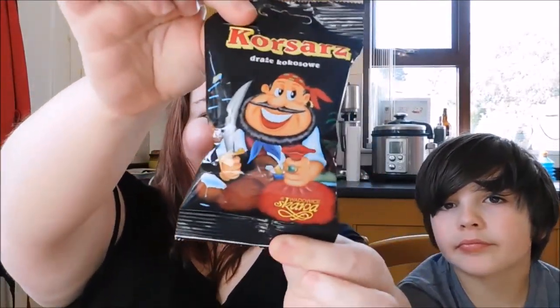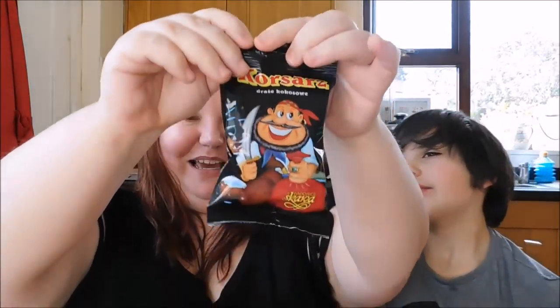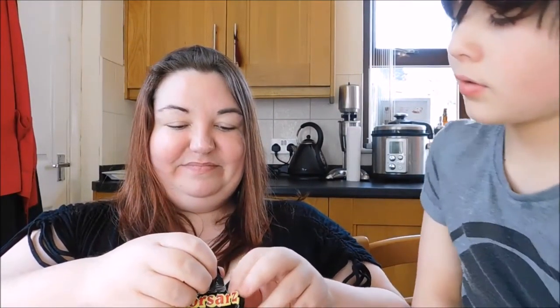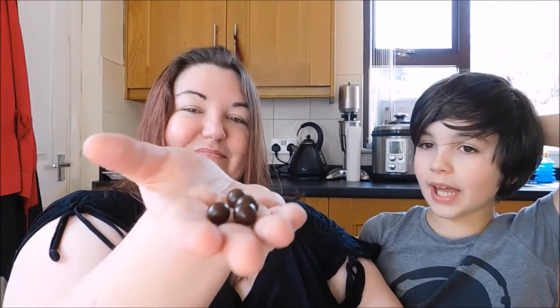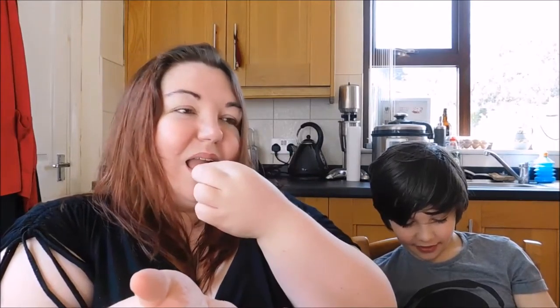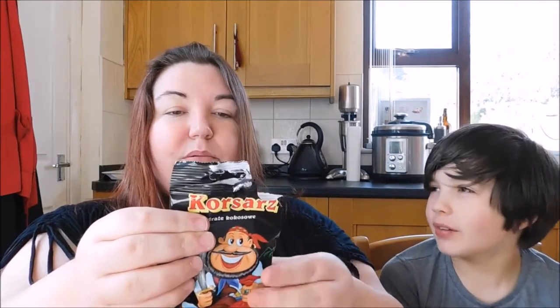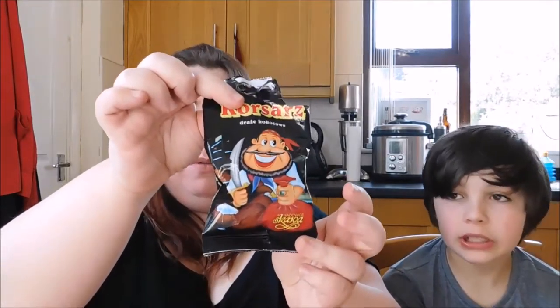Not sure what these are. Sweets. They are some sort of sweets, I'm guessing, from the little picture of the pirate on the front. They're coconut. Are they? I don't know. I'm not a big fan of coconut that much though. Cannonballs. They look like rabbit poo. I think they're just chocolate, aren't they? Coconut. Basically just Bounty. Mini tiny Bounty bites. Quite nice actually. Better than Bounty, I think. Better than Bounty? Oh. Well, those ones I'd have again. Yeah. They're actually quite nice.